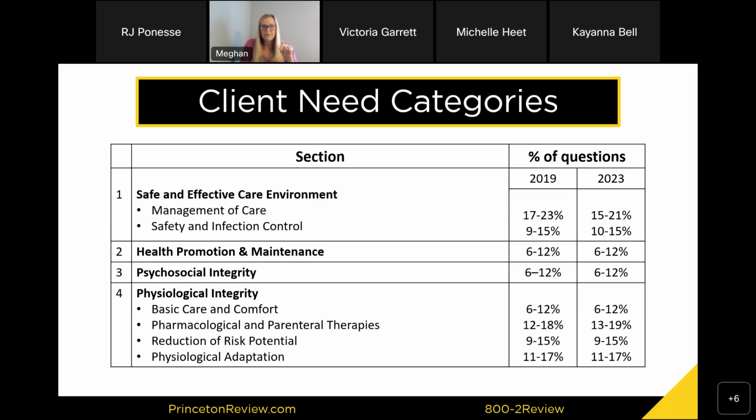The other sections are management of care, safety and infection control, basic care and comfort, pharmacological and, this word gets me all the time, parenteral therapies, I tell you, reduction of risk potential, and physiological adaptation. You will notice to the right, there are percentages, and those are the possible questions you could receive coming from those categories. You will see that management of care is 15 to 21%. Questions on your exam could come from that category. The next one is pharmacological and parenteral therapies at 13 to 19%.